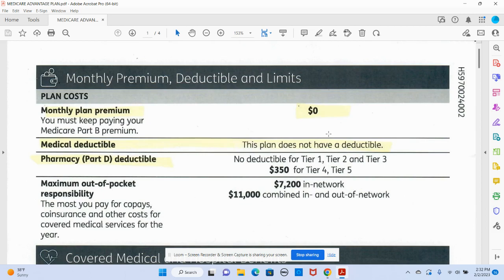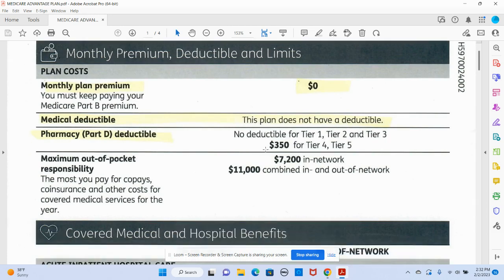You're looking at the first page on a Medicare Advantage plan. And you'll notice right away, these supplements all had premiums. This plan does not. Some Advantage plans do have premiums, but for the most part, they don't have a premium. This particular one doesn't have a deductible. If you'll notice the third item down, Pharmacy Part D, it includes a drug plan, all for the zero. If you look at the out-of-pockets, $7,200 in-network, $11,000 out. That's just if you begin to have a lot of serious issues, multiple MRIs, multiple hospital stays. If it adds up to, say, $7,200 in-network, you will no longer pay.